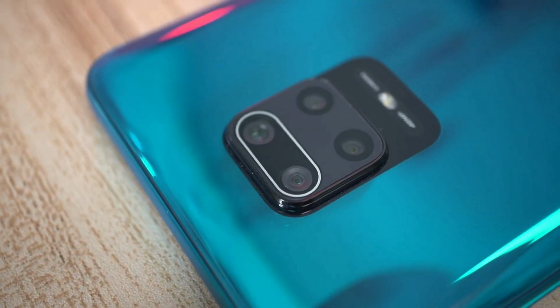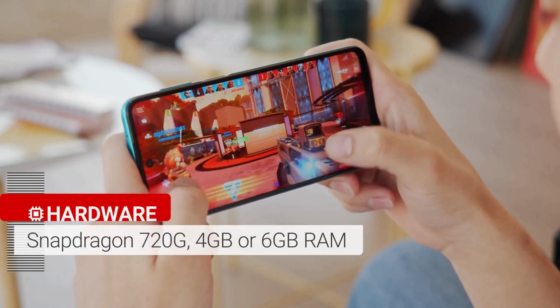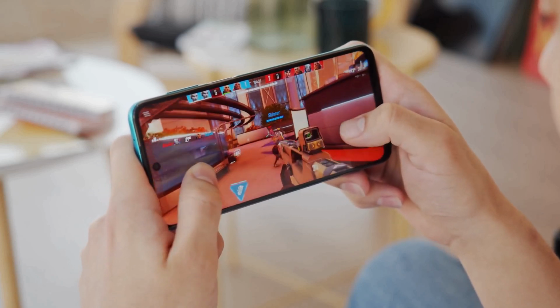Xiaomi's Redmi Note 9s might be a budget phone, but its performance is decidedly mid-range. With the help of the Snapdragon 720G and 4 or 6GB of RAM depending on the variation, you are getting very good performance from this device.